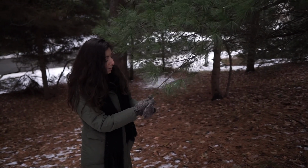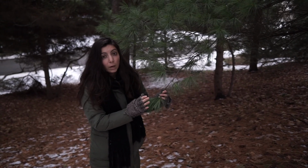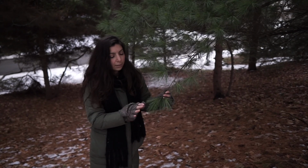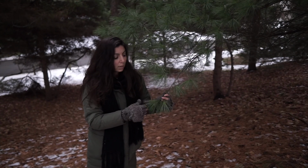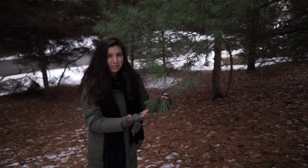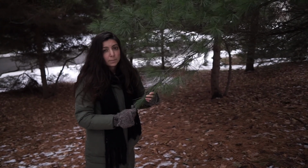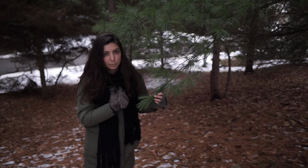Teas, that's my favorite way to use the pine needles. So all I do is chop up the needles when I get home, put them in a mason jar, cover the mason jar with hot water, let it sit for about 30 minutes, and then strain and enjoy. I add cloves. It kind of tastes like Christmas. It is used for colds, flus, any bronchial issues you might have, upper respiratory.